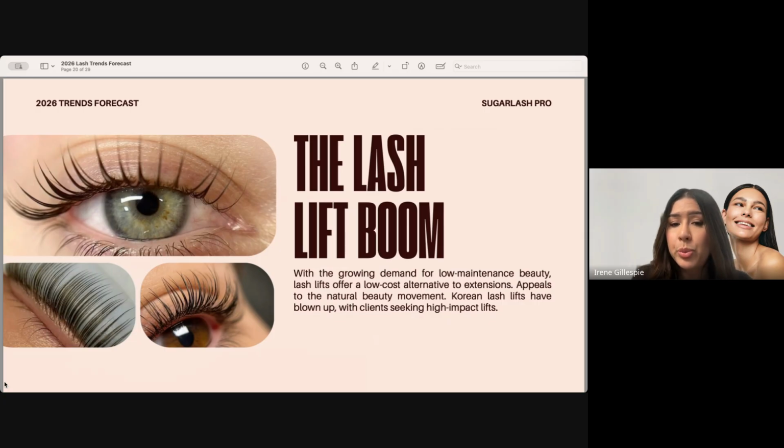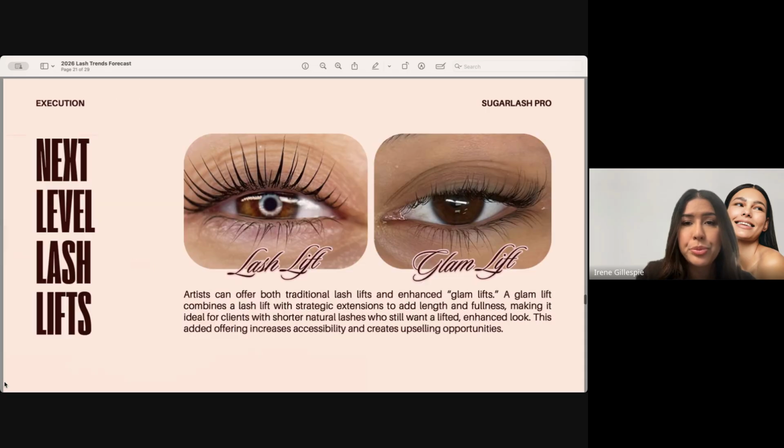We have the Lash Lift Boom. With the growing demand for low maintenance beauty, lash lifts offer a low cost alternative to extensions. It appeals to the natural beauty movement. We've seen Korean lash lifts blow up on social media with clients seeking high impact lifts. So with the Korean lash lift, you're just lifting the lashes from root to tip. So people are getting some really good results with that. And I'm finding clients are really liking that look, and they love how low maintenance the lifts are, not having to get their extensions filled every couple of weeks and rather going every couple months or as needed.